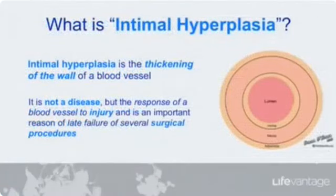What does intimal hyperplasia look like? This would be a cross-section through a healthy vein or a healthy artery. And it has the lumen, the pink spot in the middle, where the blood goes through. It's like the opening in a pipe. The vessel is composed of several layers. The innermost kind of yellow layer is labeled intima. And when you have intimal hyperplasia, it just means intimal overgrowth or thickening. You can see that that would partially occlude that pipe. That's not a good thing.